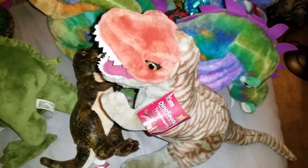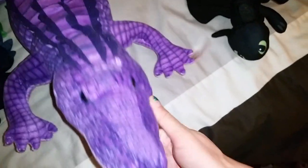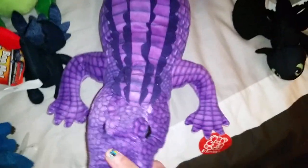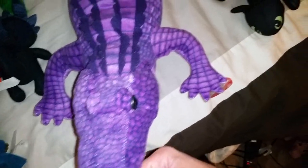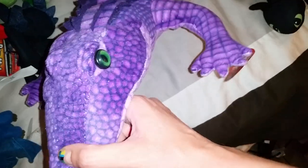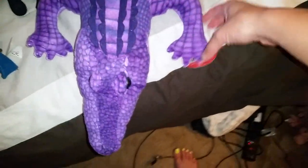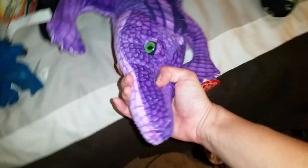I am gonna show you. I know I got like a mishmash of stuff. Here's my purple alligator. This is Jaeger. And he's a pretty tall, I mean, long alligator. I just love purple, and I don't know what it was with him, but I just had to get him. He's got green eyes. There's also a pink one and a blue one. And he's Fiesta. He's really awesome.